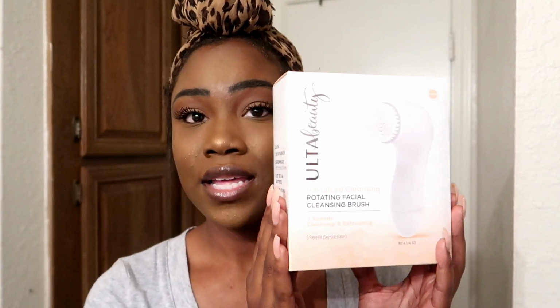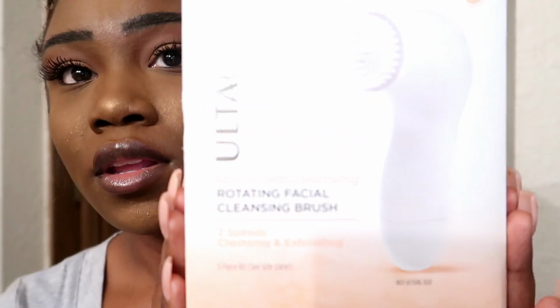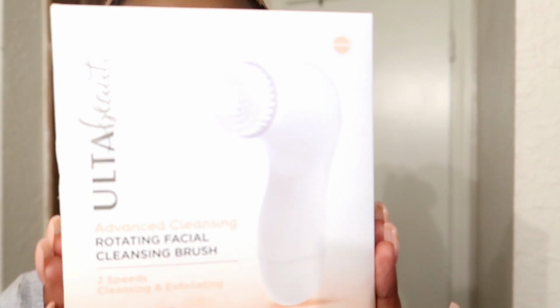I do have exfoliating gloves that I was using, but I feel like those were a little bit too rough. And then I had one little bristle brush that I was using, but I feel like that just got too nasty. So I haven't used those for months. I just threw them away. But I did find this at Ulta.